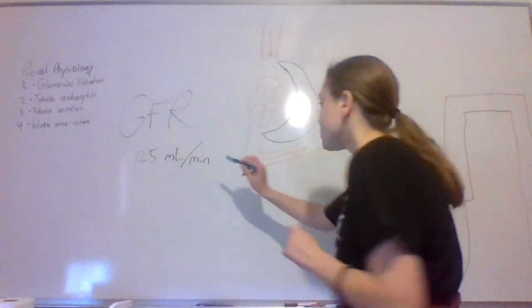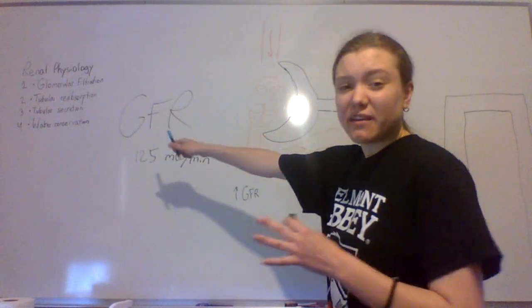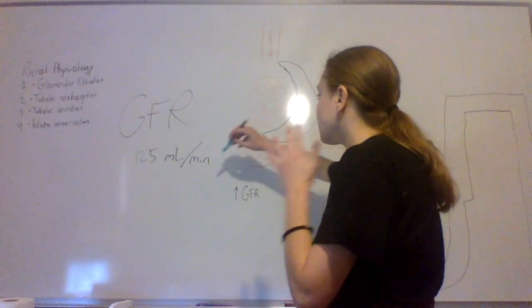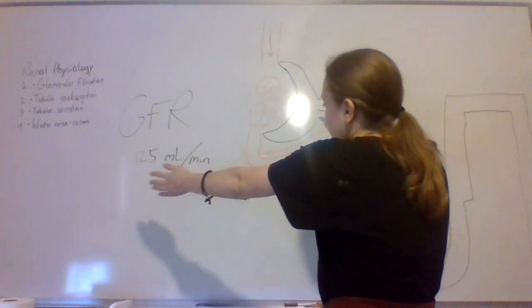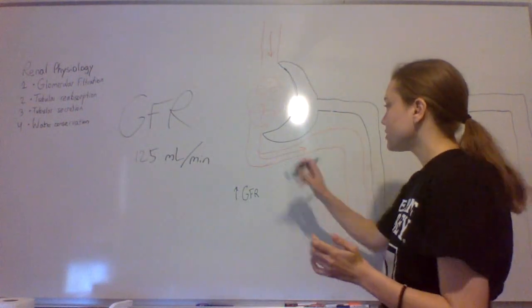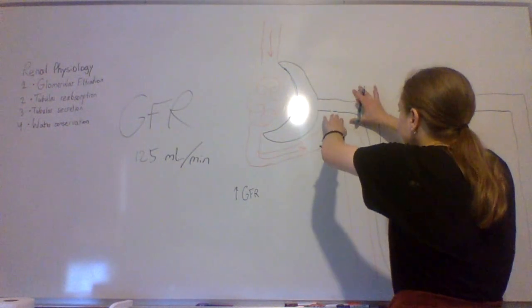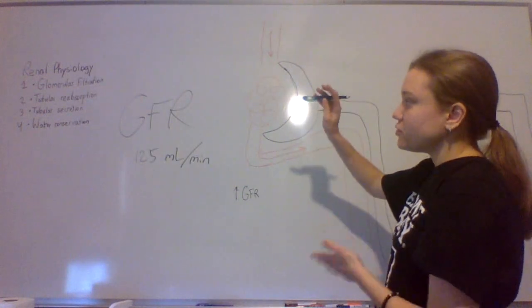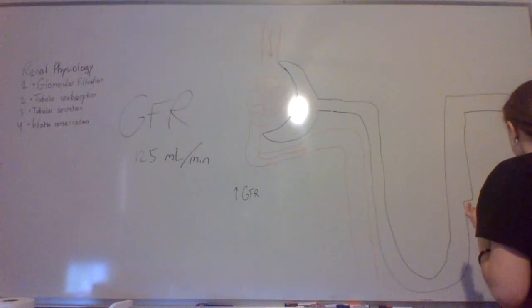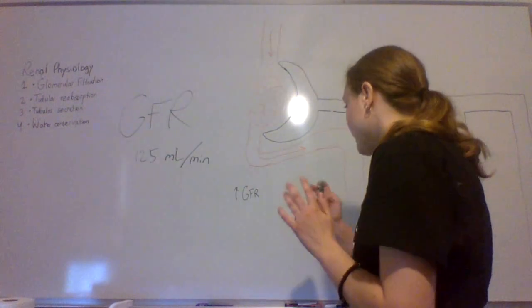If GFR is too high, that means there's more stuff being filtered per minute, more filtrate formed per minute than there needs to be. That means a lot of important substances are not being reabsorbed because it's going through so fast. The nutrients that we need that are usually reabsorbed in tubular reabsorption are not reabsorbed, so you lose vital nutrients in urine.